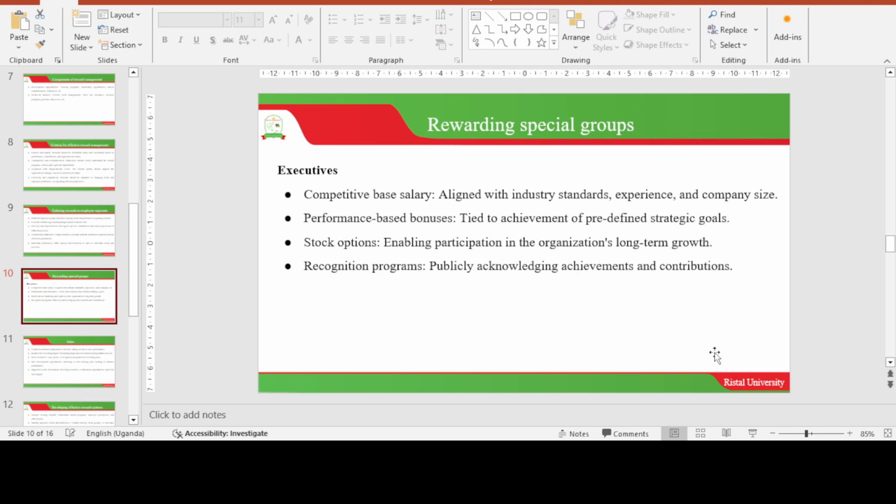And then we have recognition programs. You can have it public, or it could be within the organization. Within the organization, meaning that the employees recognize the top management for the work done. Or by public, we mean that you can publish it over a radio talk show, maybe even a newspaper, the television, etc. Whatever media platform you can use to make it public, so that they will be recognized for what they have done for their organization. So this is about the executives group within the hospital or healthcare setting.